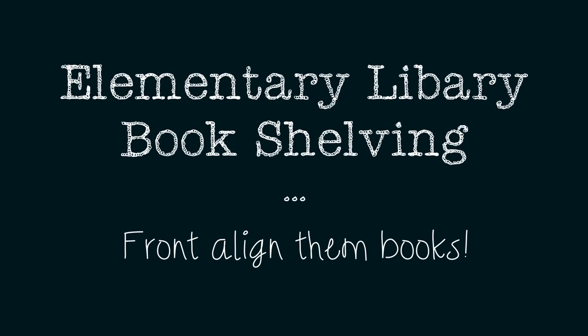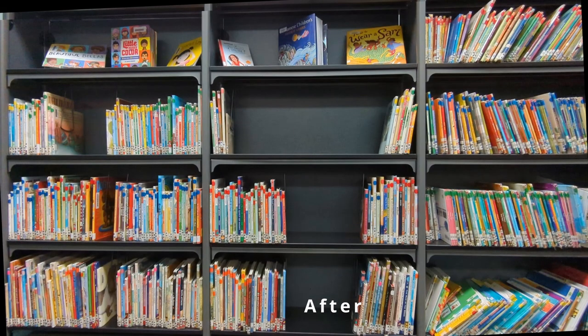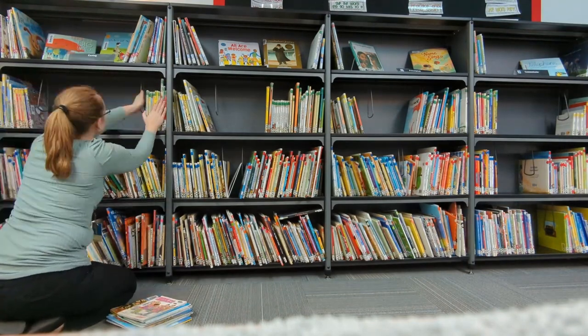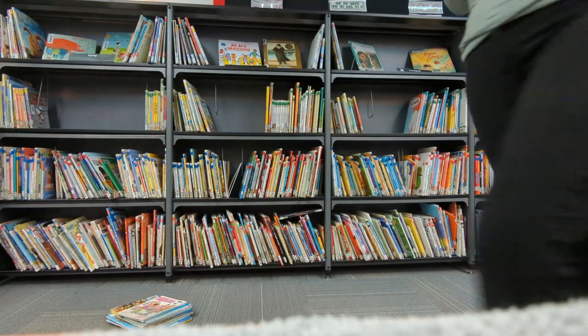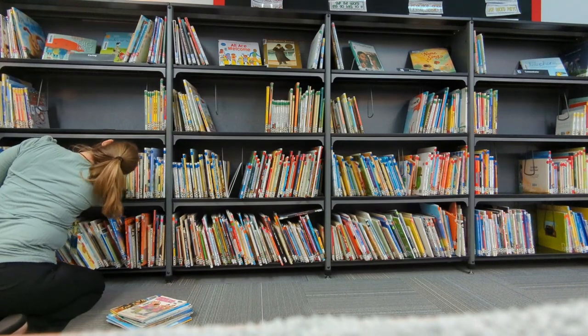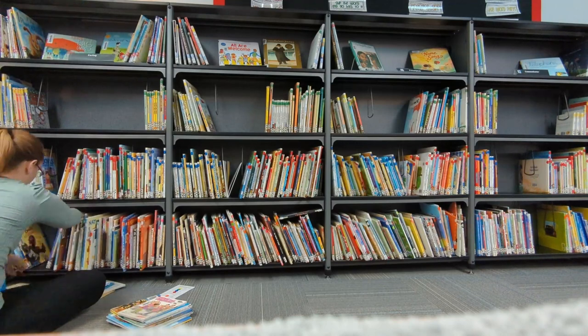Some of you might know that I work as a substitute in two of the local school districts, and a week or so ago, I got to do one of my favorite jobs, which is being librarian. Now, the teacher that I'm subbing for didn't have a lot of classes in the morning, so she asked that I go ahead and shelve books that needed to be shelved and just sort and organize these shelves.